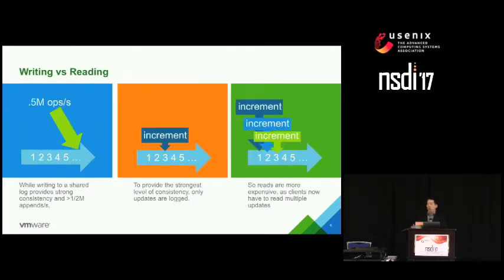Even though writing to a shared log provides strong consistency and very high write performance, previous work has shown over 500,000 operations per second, to provide the strongest levels of consistency and concurrency, these systems usually use a technique called state machine replication and log-only updates. So for example, instead of writing the new value of a counter, we would write an increment record onto the log instead. The consequence of this design is that reads are now slightly more expensive, since clients have to read all the updates to figure out what the current value of the counter is.